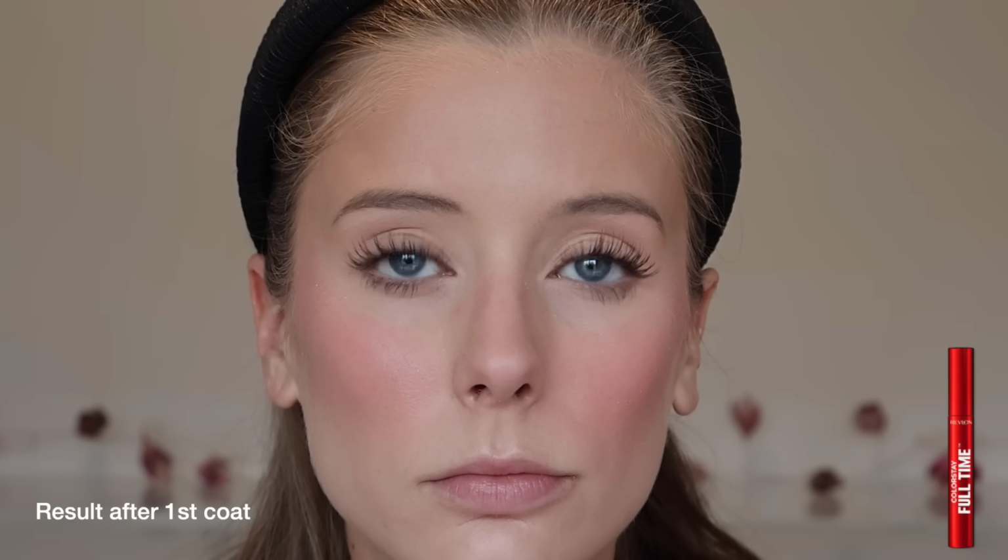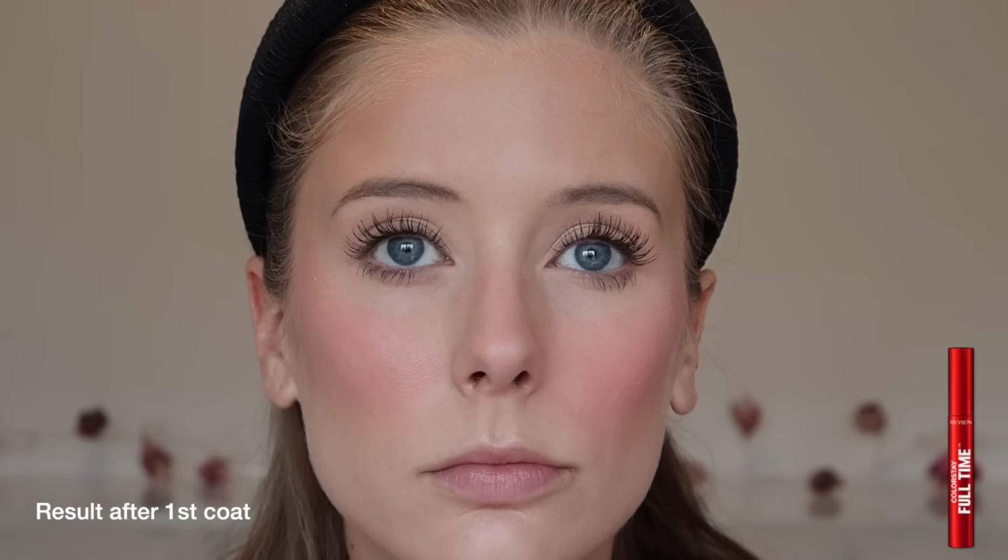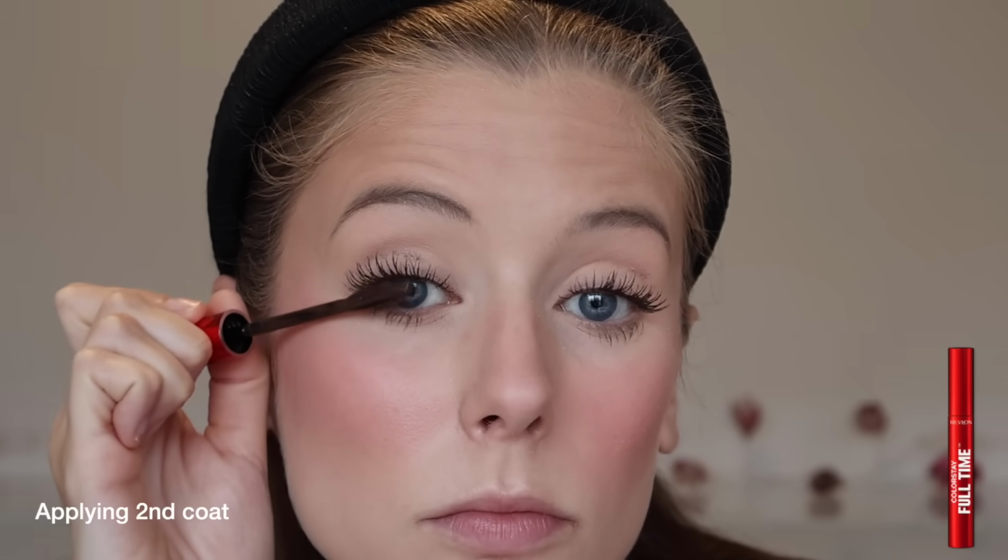But I think just because the wand doesn't separate the best, it starts to clump a little bit as I layer it. So the length is good, the volume is good, but the separation is definitely what needs the most work. When I use this, I do have to go in with something like a tweezers to separate my lashes.